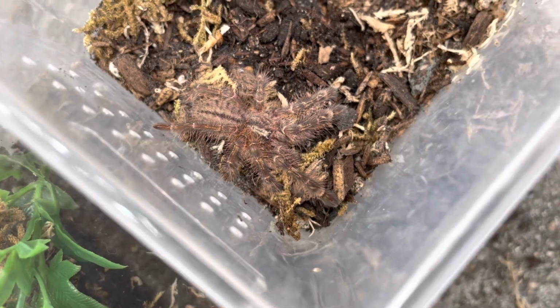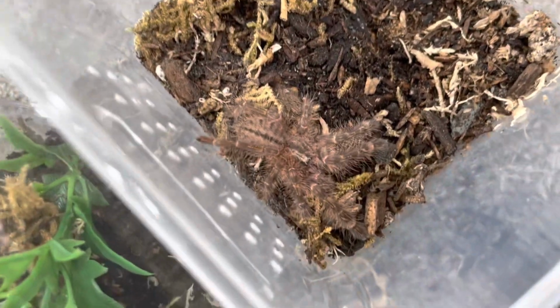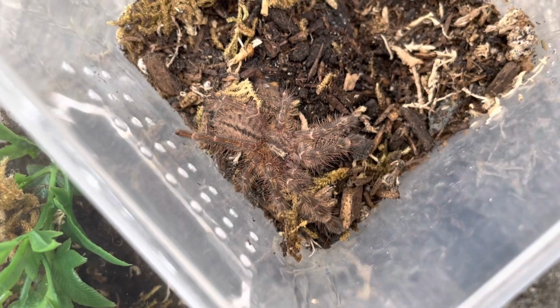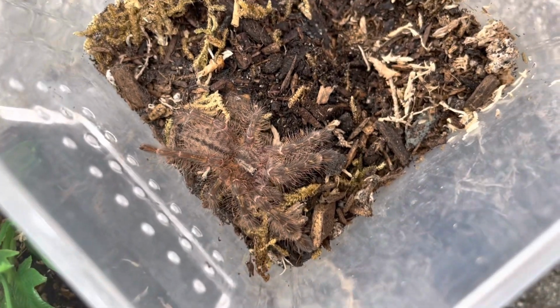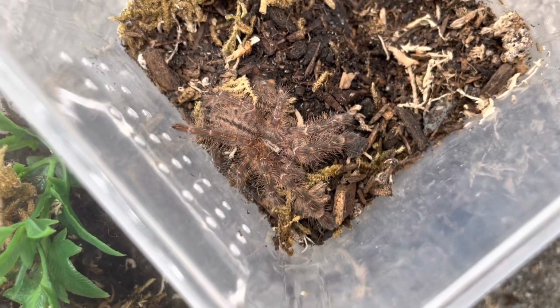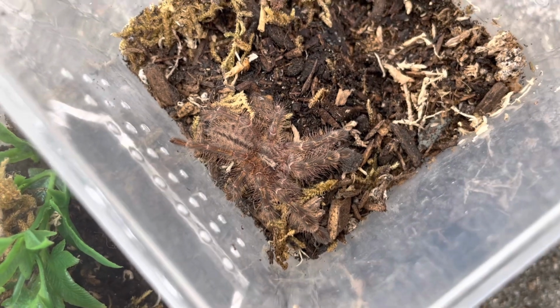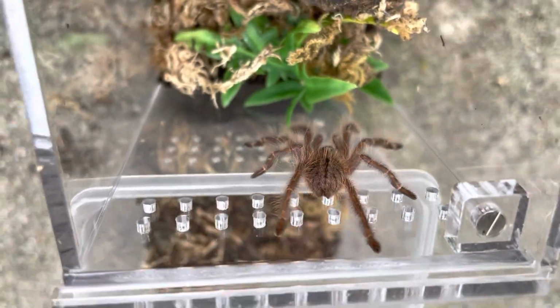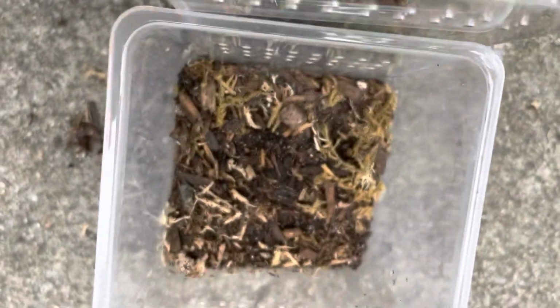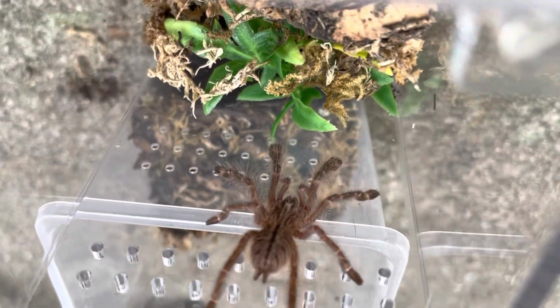That's about the size of a quarter, maybe a little bit larger. Just really, really awesome eaters. You can see that pattern already starting to come in on the carapace and the abdomen. See why they call them a red slate? Awesome, awesome spider. So that went pretty good, actually. Went straight over into this, and there you go.